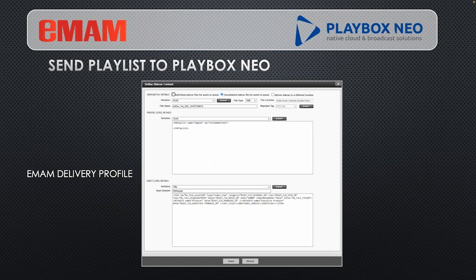Now, what we do in the playlist is we gather up the media that's going to go over to the Playbox Neo system. We then have a customized XML that's created. It's not uniform; it's something we can customize for each client, tagging which specific metadata they want to map between the two systems. And once that's done, we create what we call a delivery profile. That delivery profile delivers not only the media or links to the media, but also the metadata associated with each of those assets.